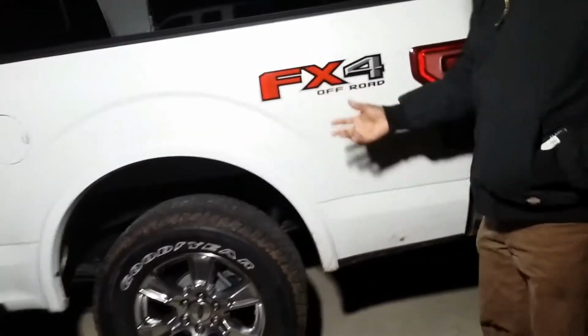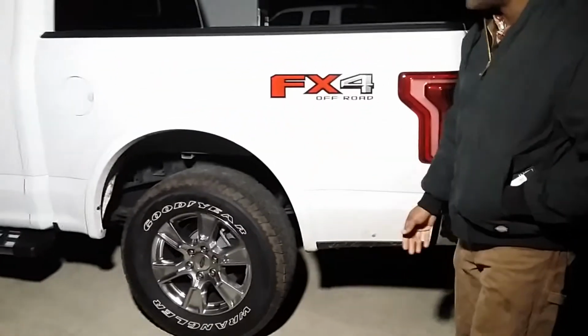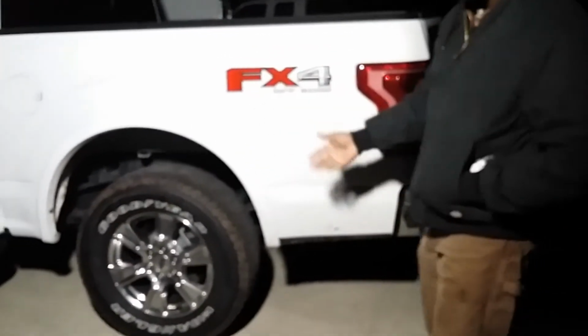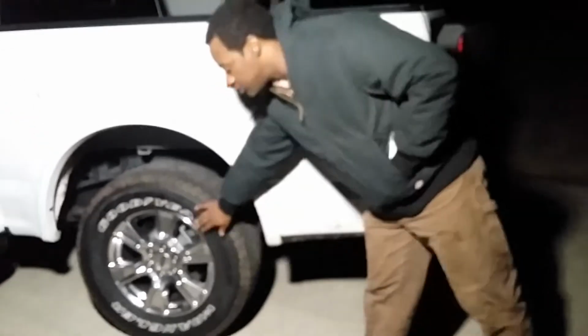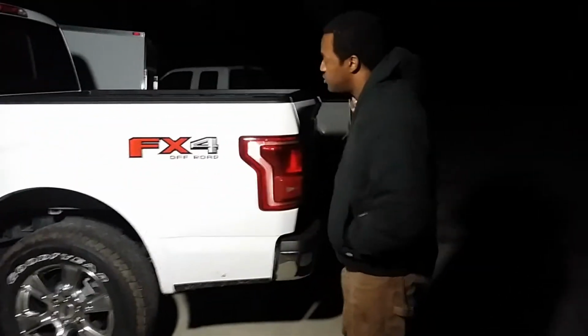We come back here, it has the FX4 package that basically upgrades this and gives you different shocks. I'm not sure if it's Rancho shocks this time, I'd have to check, but it gives you skid plates under the engine and underneath the fuel tank, so when you're off-roading, you're not banging the bottom of your truck up. The off-road package also includes these 18-inch wheels. The normal street or sport packages are generally 19 or 20, but this is 18-inch wheels.